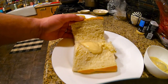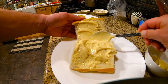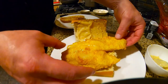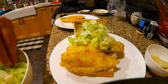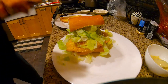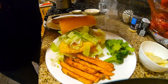Put the garlic aioli right on it. Set my fillet right on top. Some nice iceberg lettuce. Sweet potato fries. Some steamed broccoli on the side.